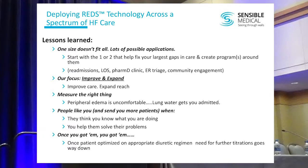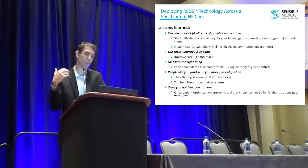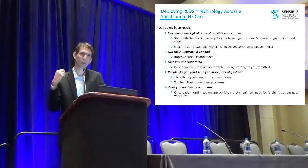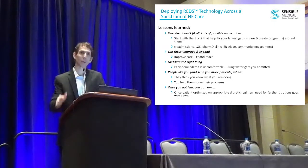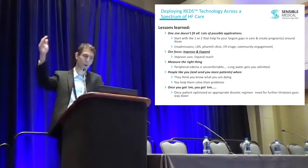So you can do readmissions, length of stay, a PharmD clinic. Our pharmacists use it in their clinic with every patient they see. They're great at titrating meds. They know all the data, but sometimes it's hard to assess the volume status. This is the missing piece for them. And then, we use it. Our focus in our center has always been improve care, expand our reach. Can we continue a high level of care but yet spread out?